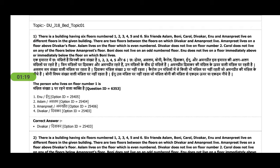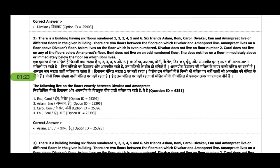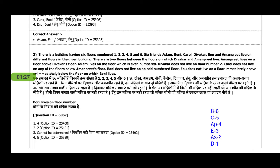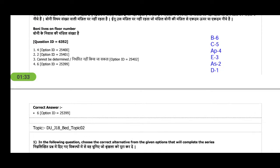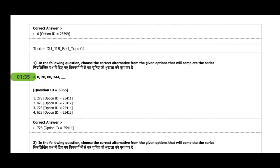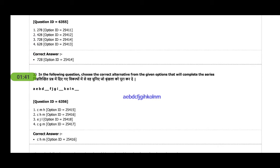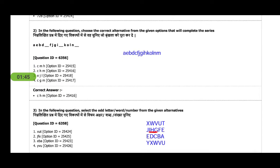This is the first question. It's a reasoning question. If you face any difficulty, you should move on to the next question because it may take more time. I have solved this question also, you can see. Next is also a reasoning question. Here's the answer, you can see. Next is also a reasoning question and I have solved this.